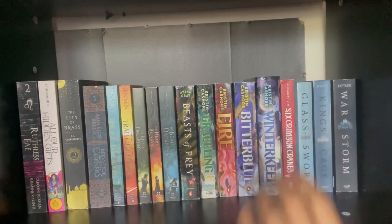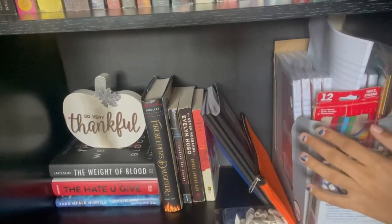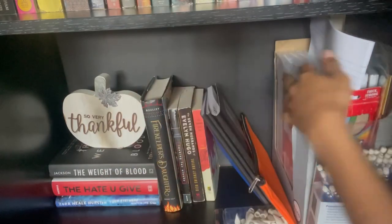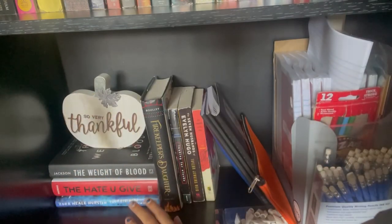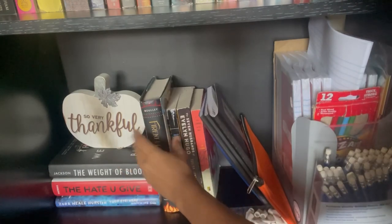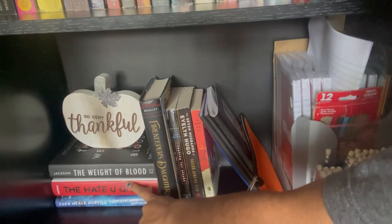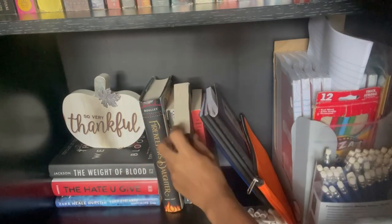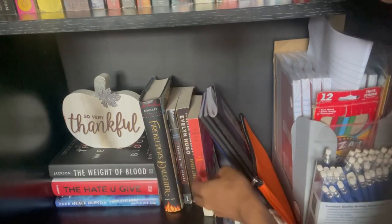So we have this bottom shelf here, which just has school supplies for my brother because he's going into seventh grade next year, so that's just there. And then we have all my miscellaneous books that didn't really fit anywhere else with any other genres, I guess. I don't know what genre this is, so I couldn't tell you. But I have Their Eyes Were Watching God by Zora Neale Hurston, The Hate U Give, The Weight of Blood, Firekeeper's Daughter, Looking for Alaska. I'm keeping this for sentimental value only. And then The Catcher in the Rye.